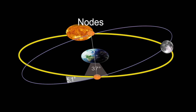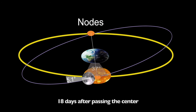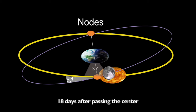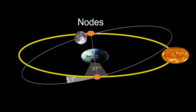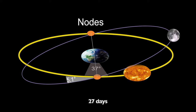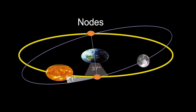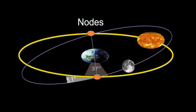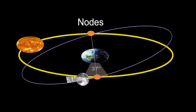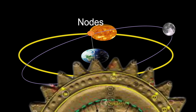The Sun travels on the ecliptic at about 1 degree a day, and has a good line with the node for about 36 days, 18 days until it reaches the center of the node, and 18 days after passing it. The Moon reaches this specific node every 27 days. The nodes are moving in the opposite direction of the Moon's elliptic orbit, and they make a full cycle within 18.6 years. Another extraordinary observation from the Minoans was that the disk's rays represent the node's 37 degrees line of sight, from the Earth's perspective as we see here.